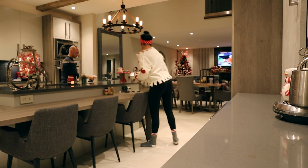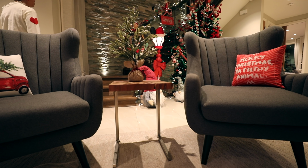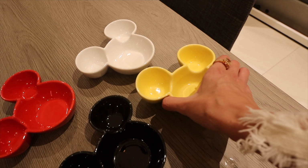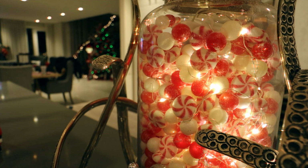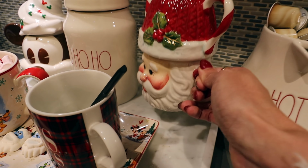And then we just kind of tidied up the kitchen. We unpacked some of the parcels that showed up, and we turned on all the lights in the house. I received a package from the Disney store in the UK, and I ordered these super cute little jars, and I cleaned off the counters with my favorite countertop cleaner, which is my Method cleaner, and then I decided to make a cup of tea.